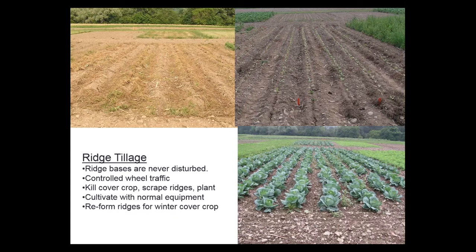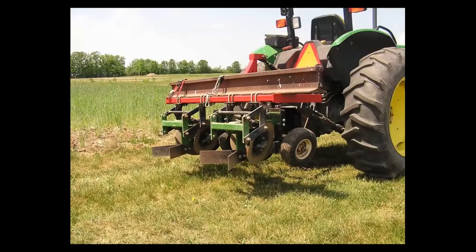So this is a Sukup ridge scraper unit. These were available in the Midwest, in particular in the 80s and 90s. I don't think they make them anymore, but we got a hold of some, and that's what we used to scrape the ridges. This is what it looked like. This is a hairy vetch cover crop that we mowed and then we scraped it.